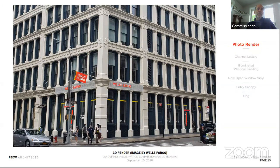I think that the yellow is okay as an applied graphic, but as a light fixture, I think it's inappropriate. I think the light fixture should be eliminated. I think the yellow graphic as such is all right as long as it's not illuminated. I think that the red canopy on Broadway is acceptable because it identifies the entrance and it makes sense. But on the side street, it's not appropriate and the canopy should be removed. I think the flag is okay.